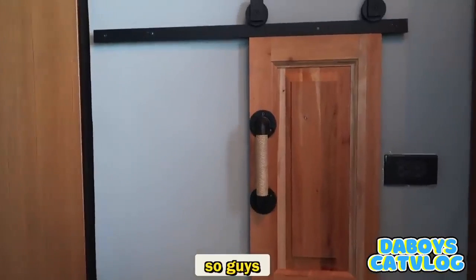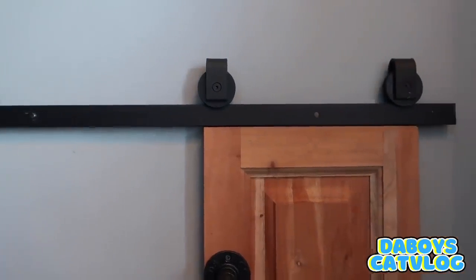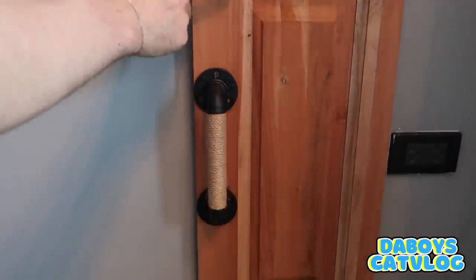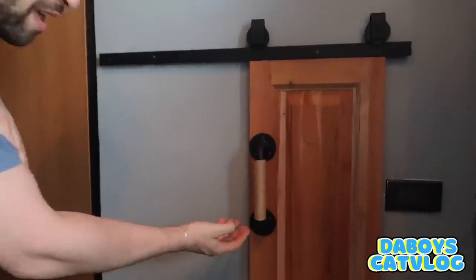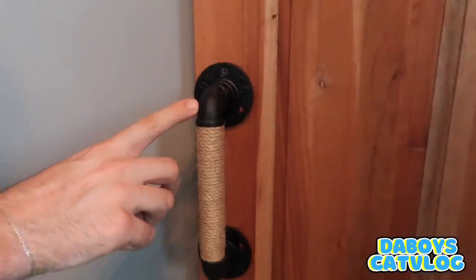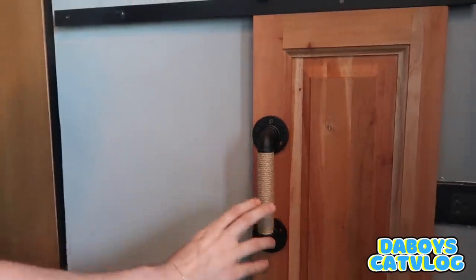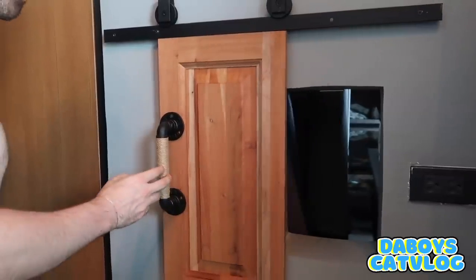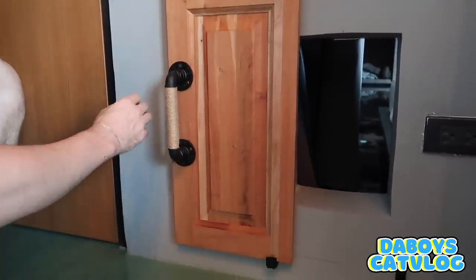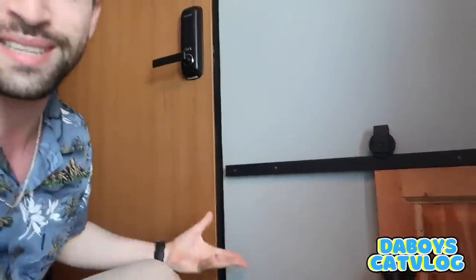So Mga Tao, this is the door in here, and that's how it looks. This is a mini door, but I bought the door separate and I bought the mechanism separate in here. And look at this cute metal retro looking handle with the scratcher on the side, you see? So you just slide it like that and boom, I open the door to my room. You slide it back again and boom, it closes the door.